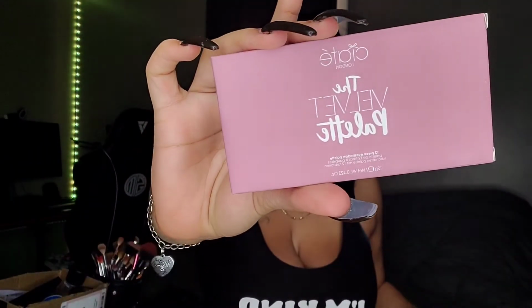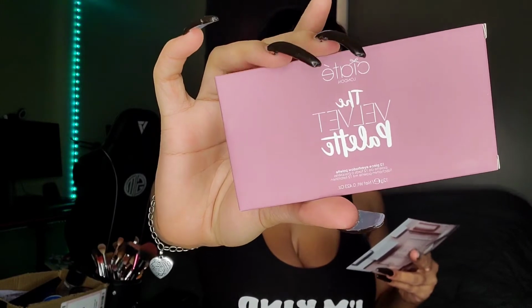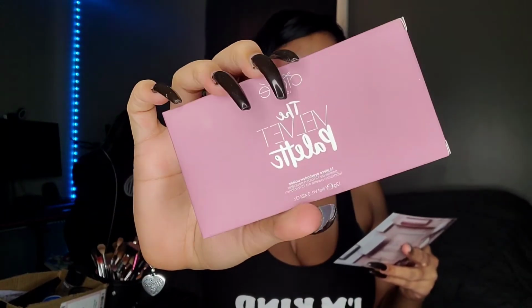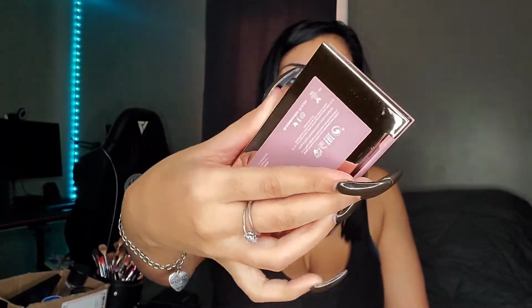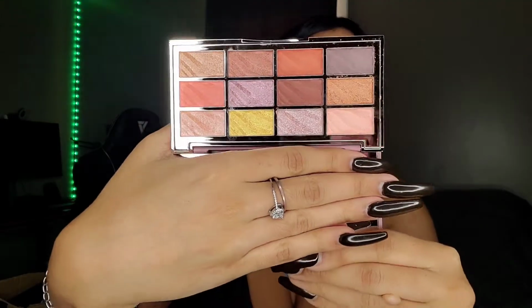Last but not least, I got the Velvet Palette from Ciate London, and this retails for $30. You might hear my daughter in the background because she's literally right there, and my ring light is right there. So that is what the packaging looks like. Really nice pink and gold, my favorite colors. Oh, mainly pink, but gold is cute or whatever. So that is what these shades look like. Really, really pretty warm tones. I could definitely create a really pretty look with this, and the colors look really nice as well. There's a nice mixture of mattes and shimmers. So that's everything I got in my base box.